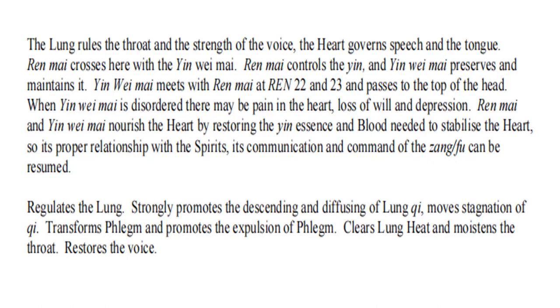When yin wei mai is disordered, there may be pain in the heart, loss of will, and depression. Ren mai and yin wei mai nourish the heart by restoring the yin essence and blood needed to stabilize the heart, so its proper relationship with the spirit, its communication, and its command can be resumed.